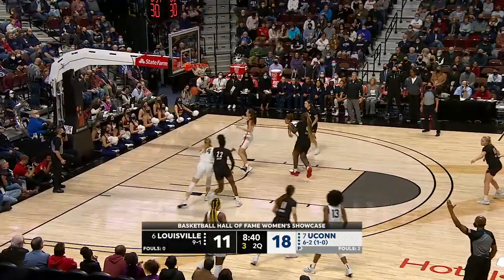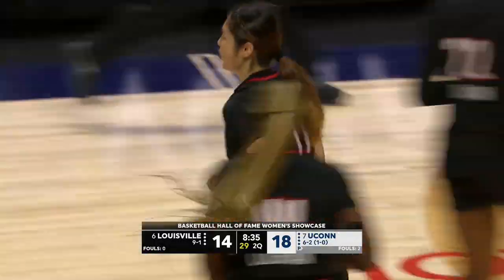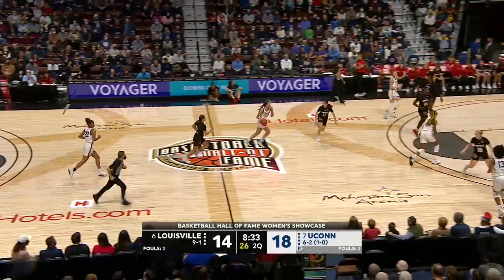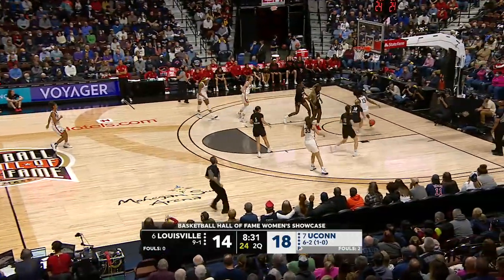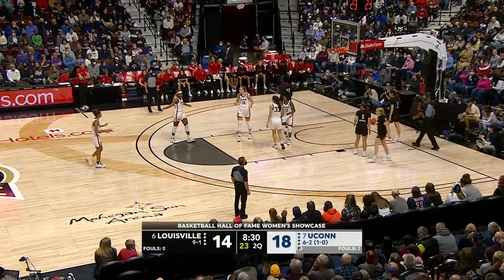Kono for 3, yes. Rika Kono, 6 for 17 now from outside the 3-point line. Yeah, she's a sharpshooter. Good decision to get her in the game. Ball's out of bounds. It'll be Connecticut basketball.